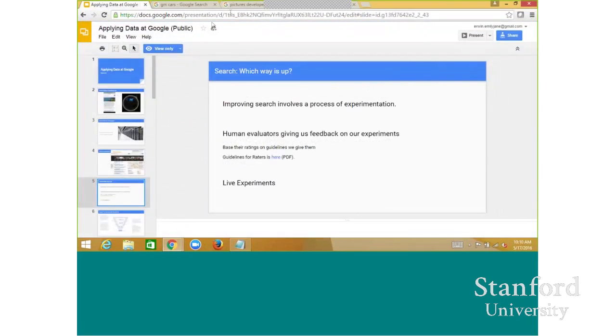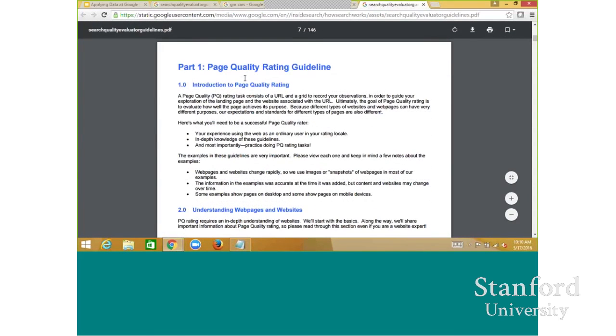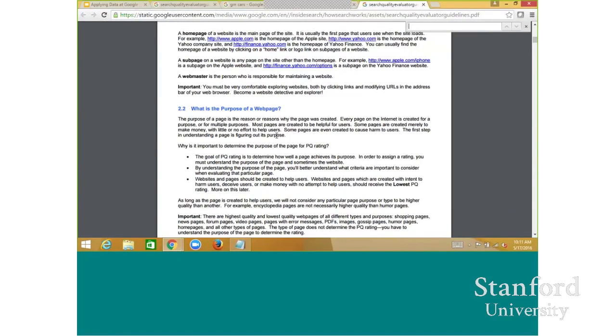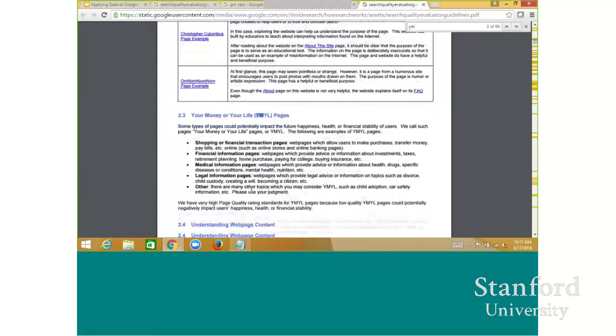So I want to show you a little bit of what these rater guidelines look like. Let's see, how do we get to this tab here? Let's see, I'm just going to click. I'm going to show you what these rater guidelines look like. So, reloaded here. We're encoding instructions for what we believe is important for our raters to evaluate, and I'm going to show you one section of this. These are your money or your life pages.